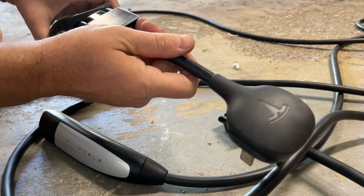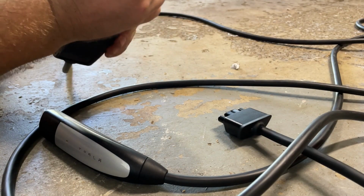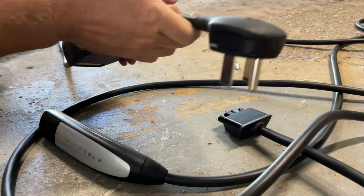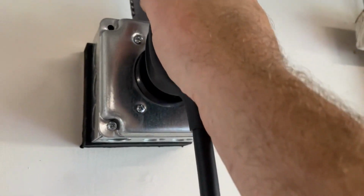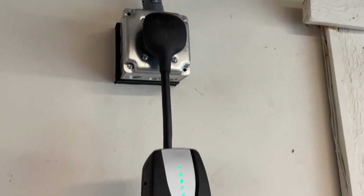I also picked up a NEMA 14-50 adapter from the Tesla store for the, you'll never guess, NEMA 14-50 outlet I installed in the garage. I won't go into a whole tangent of at-home charging options here. That's for a different video. But yeah, it works perfectly.